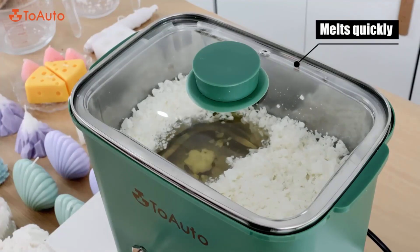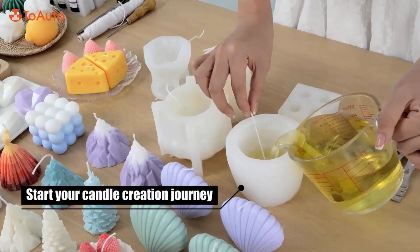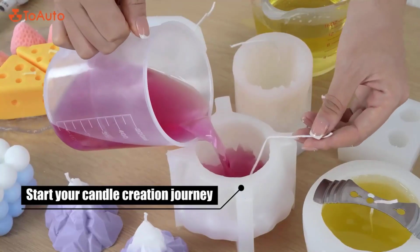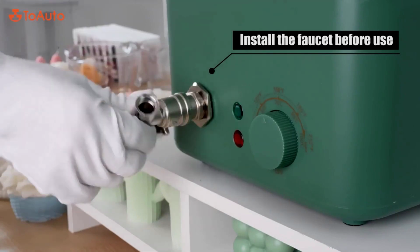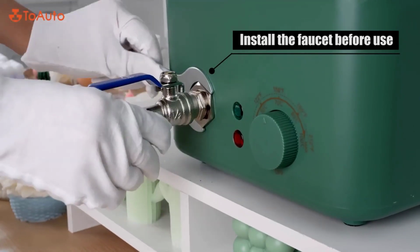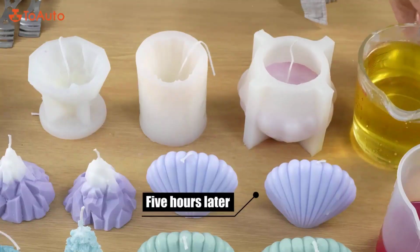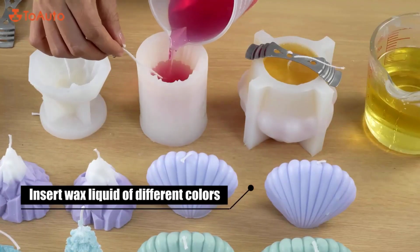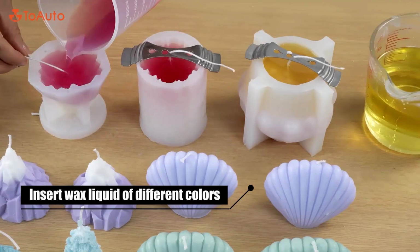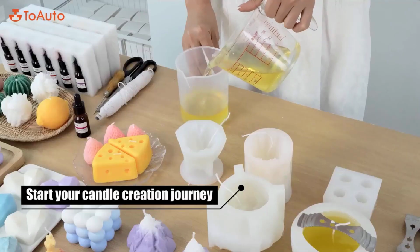The rectangular design also heats evenly, so you won't deal with hot spots that can damage fragrance oils or create inconsistent textures. However, keep in mind that some users have reported temperature accuracy issues when working with beeswax, often needing to max out the temperature setting to achieve proper melting. The spigot can also clog with thicker waxes that solidify quickly, requiring you to unplug the unit and manually clear blockages. Overall, this melter offers a solid entry point into electric wax melting with decent speed and capacity for hobbyists.